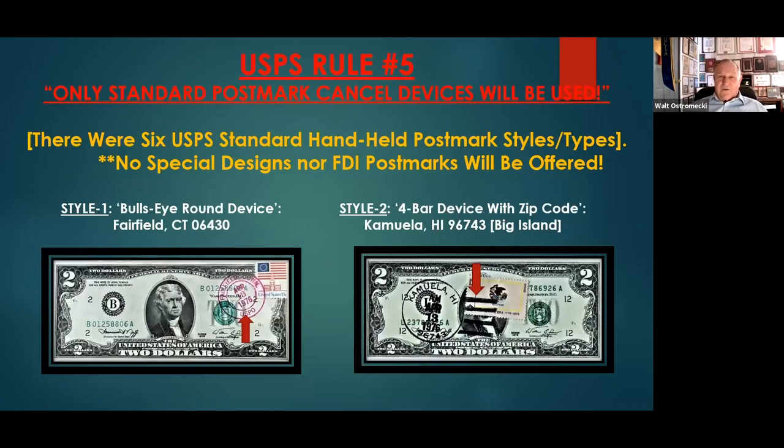Okay, U.S. Postal Service rule number 5. Only standard postmark cancellation devices will be used on April 13th. Well, there were actually 6 different standard hand cancel postmark styles, and I want to share them with you so you get an idea. We've been seeing some already. So on the left, we'll begin with style number 1, which is what's called a round or bullseye round dater device, usually used at this particular time on registration only for red ink. It was black ink for regular mail. This is from Fairfield, Connecticut.